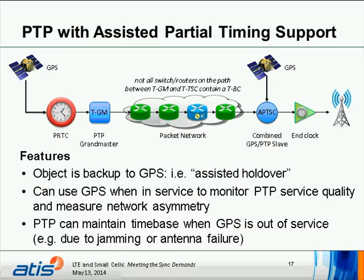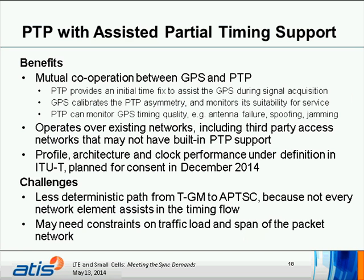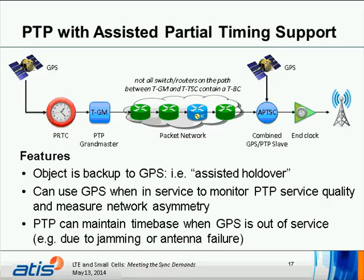But the object here then is to back up that GPS. What happens if the GPS is jammed in some way? What happens if we have a hurricane and the GPS antenna is knocked out? We need some method of backing up GPS such that we have time to go out to the base station and fix the antenna up again, or that it can ride out any jamming problems. So the object is using PTP to back up GPS. Now you'll see here also in the network diagram, many of the switches and routers do not have boundary clocks in them. And that's because we need this technology to work over existing networks. We may not be able to replace every node in the network.